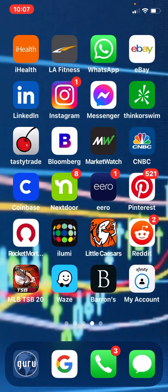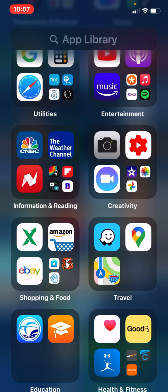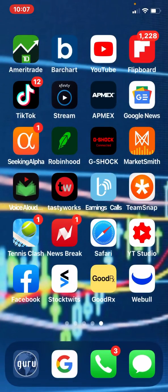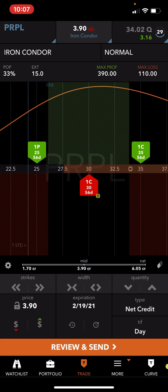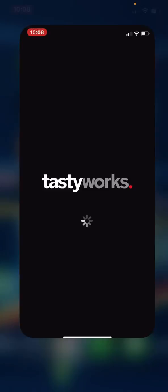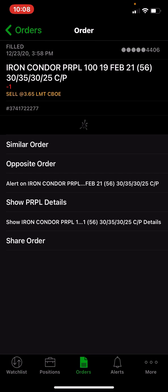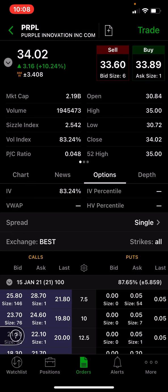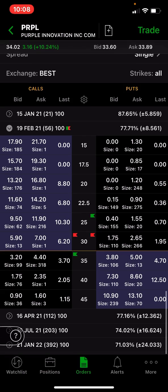So I collected $380 on this trade. $380 is what I collected on this trade. Right now it's showing about $390. So it's basically at the 30. I think I'll pull back. That's why I did it kind of leaning down to the downside. So I did the 30s. Let me make sure I did the 30s. Yeah, 30, 35.